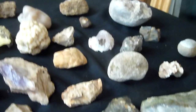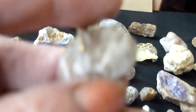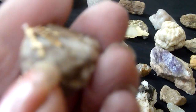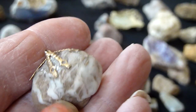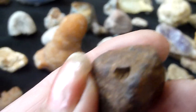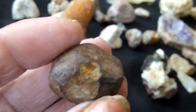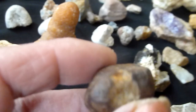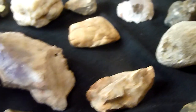Okay, now this also here is, as you see, part of a body also, not just a rock. You can see the bone structure inside it. And of course, here's another little piece. As you can see, it's part of the body. A little bit of rust in here, which tells you, like I said, it came from a living, breathing creature.